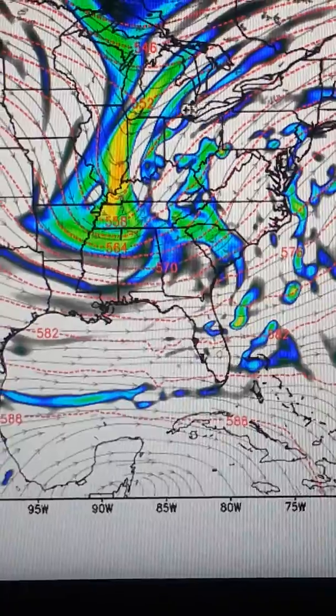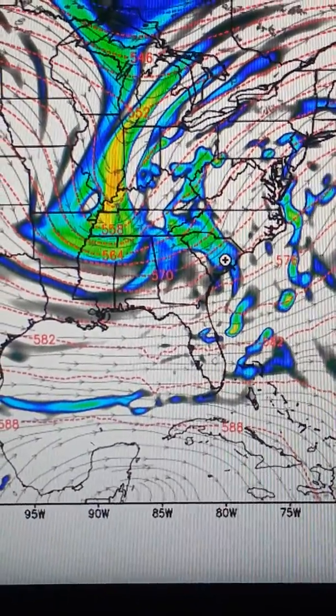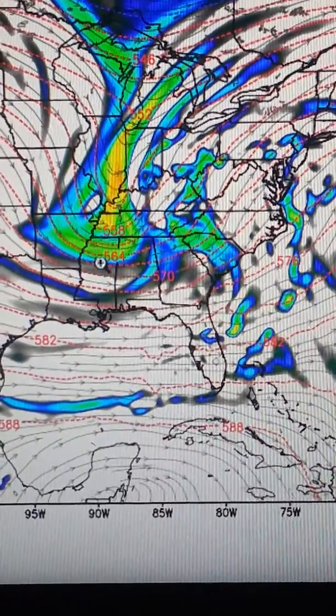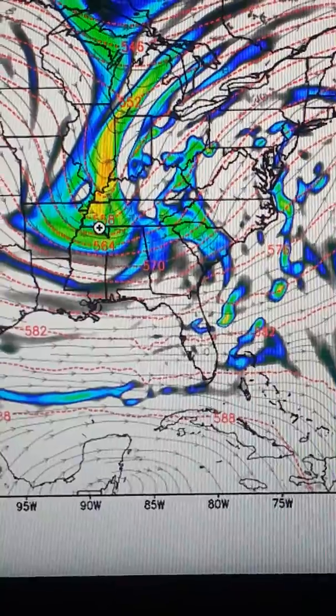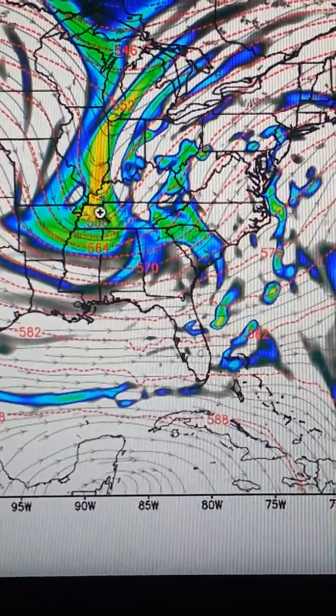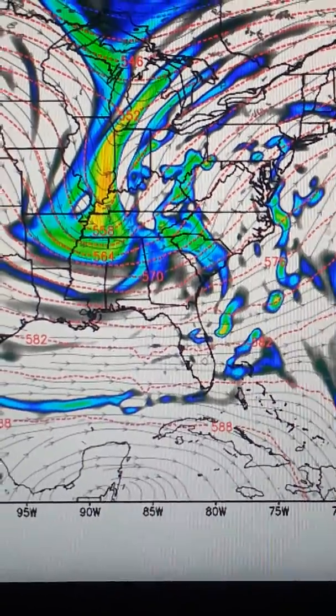All right, here we are. Here's your initial wave. Okay, see, this is actually starting to become negatively tilted now. Here's your trough. It's a neutral tilt. Okay, this is at 1 p.m. on Saturday afternoon. So this is going to start to come together now, and the low is going to start to close off.